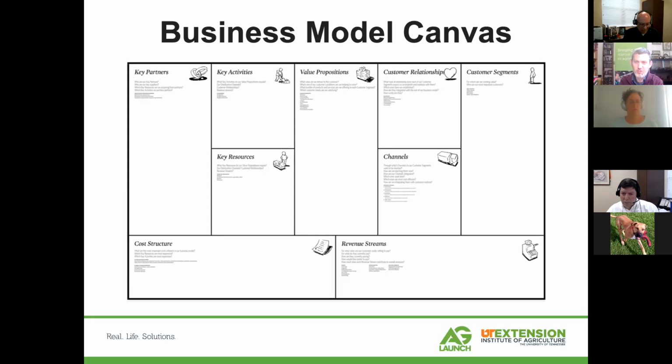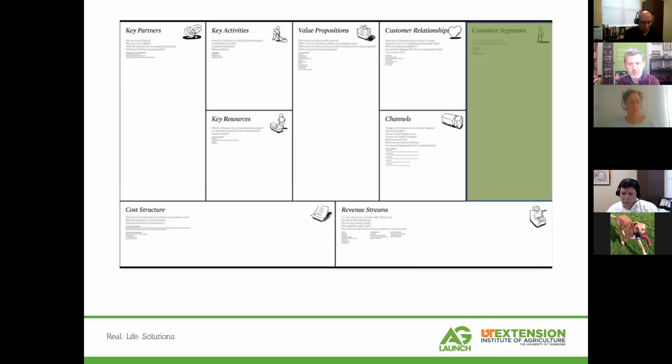So let's talk through what you're going to fill in here. This should be a working document. Put it in pencil. It should be changing quite a bit as you get deeper into answering questions that would allow you to address these issues. So the first thing you want to think about is really, who are your customers and what kind of customers are you going to have?